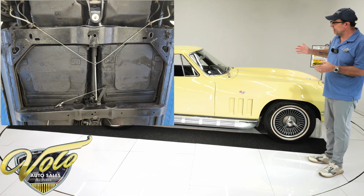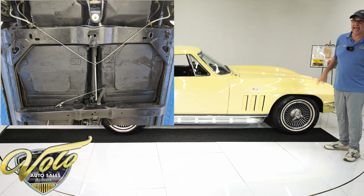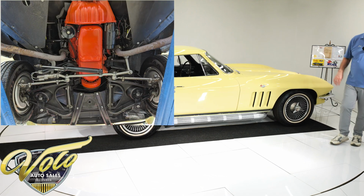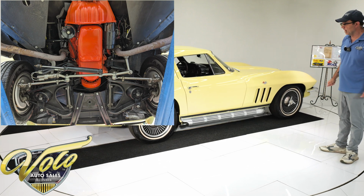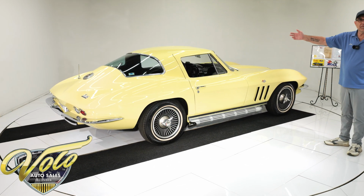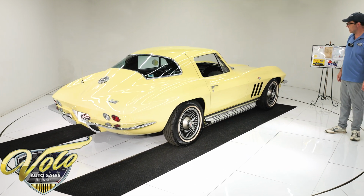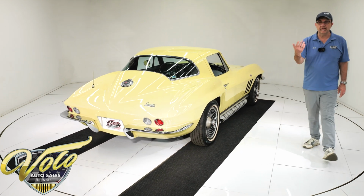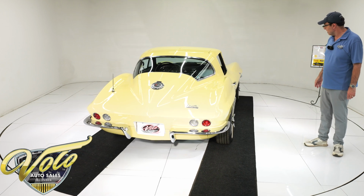So underneath, they have independent suspension front and back, and it looks like they've been rebuilt front and back, and I did see receipts in there. It may have been a while ago, but it's been well cared for, not driven much, but all the suspension looks to be really good. These also come with four-wheel disc brakes. 1965 was the first year for disc brakes, and it's had all four wheels, and that's functioning properly, inspected by our shop. E-brake assembly is all hooked up.